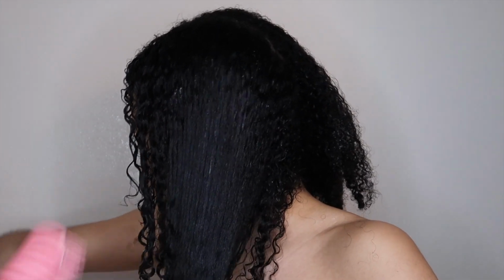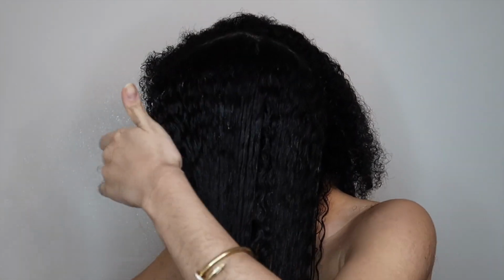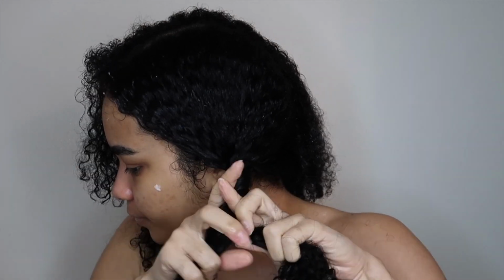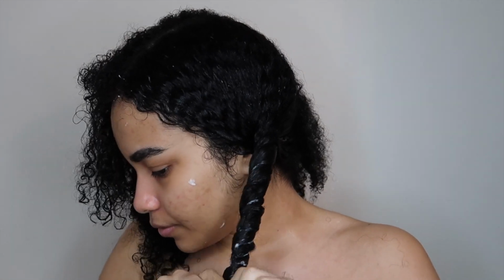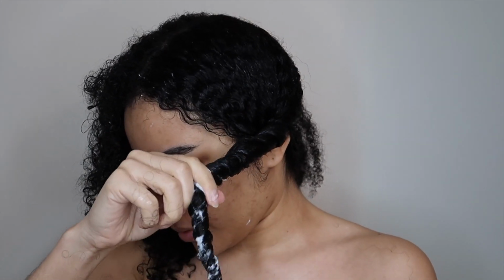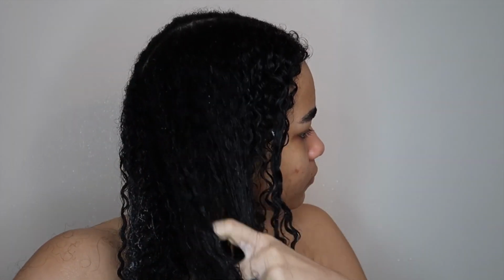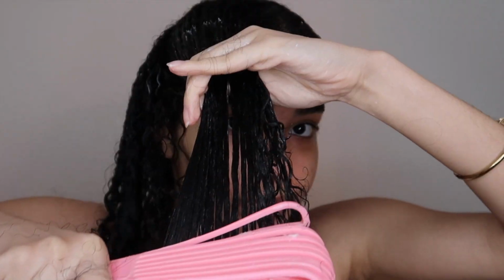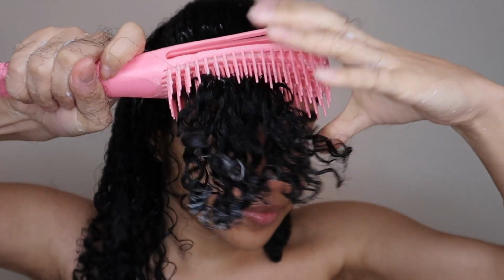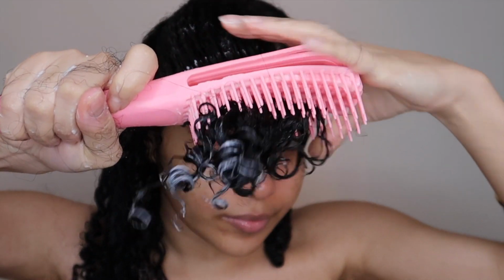And once I'm done finger detangling, I go in with this detangle comb, and this just really helps detangle my hair even more, just way better than my fingers. But then I just twist my hair and go on with the other side, and just look at my little curl, it's so cute. But yeah, this conditioner works so good. It's really thick, which is, oh my gosh, I love thick conditioners, deep conditioners, anything that's really moisturizing, because I know for a fact it's gonna really go in and help define my curls and moisturize them and just make them look very alive.